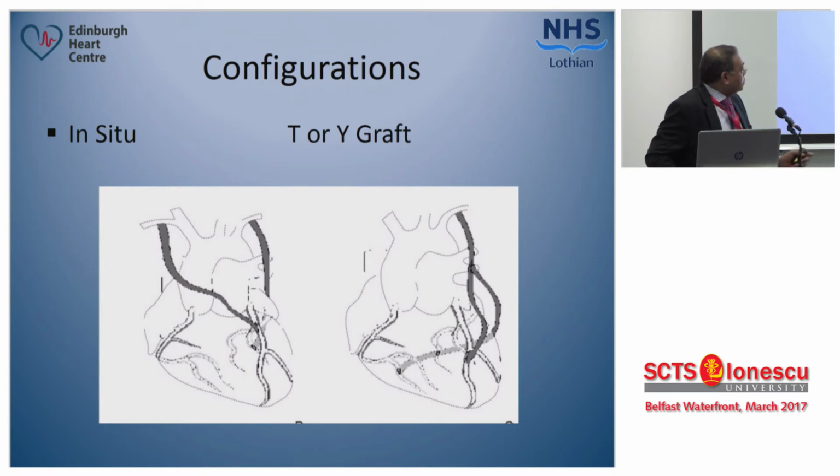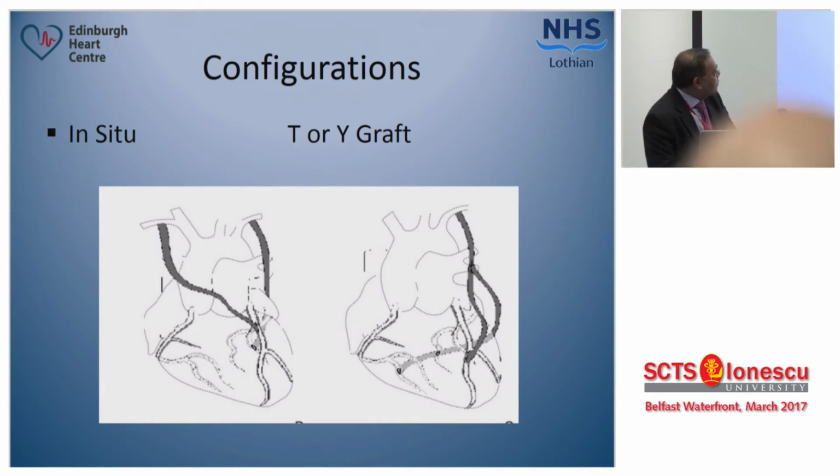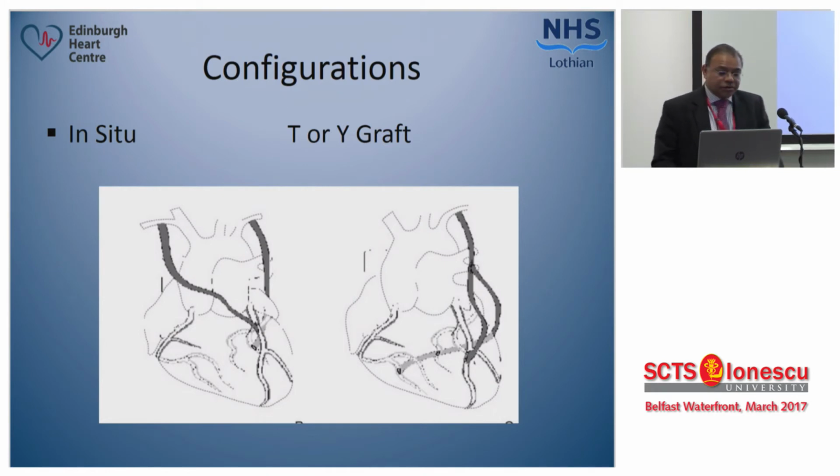This picture on the left shows two pedicle internal mammary arteries being used. The right internal mammary artery in this case is anastomosed to the left anterior descending artery, and the left internal mammary artery is going to the obtuse marginal artery. Not shown in this picture here, but pedicle grafts can be used the other way around as well, where the left internal mammary artery can be anastomosed to the LAD, and the right internal mammary artery, a pedicle graft, can go to the obtuse marginal artery either in front of the aorta or behind the aorta.